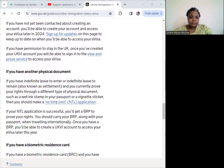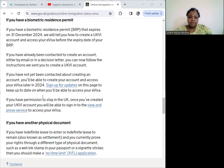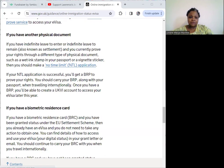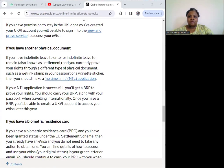Okay. If you have another physical document, apart from what we've just looked at, the BRP, biometric residence permit, if you have indefinite leave to enter or indefinite leave to remain, also known as settlement, and you currently prove your rights through a different type of physical document, such as a wet ink stamp in your passport or a vignette sticker, then you should make a no time limit application. So this is the link that you're going to use. Most importantly, you need to get hold of this link here because it will not appear anywhere. Once you open this page, then you can access everything else.